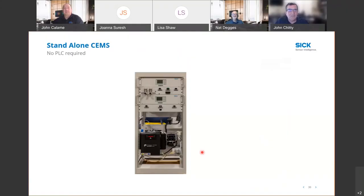This is just a 19-inch rack mounted system that was going into an existing shelter to replace an old obsolete rack of analyzers. And you can see the different components in here. That's a rather large sample pump and a Permapure brand chiller that was requested by the user.